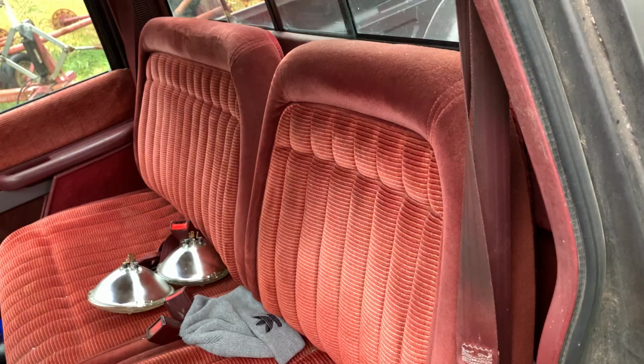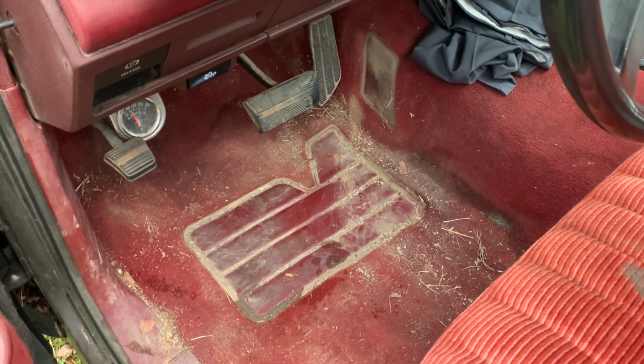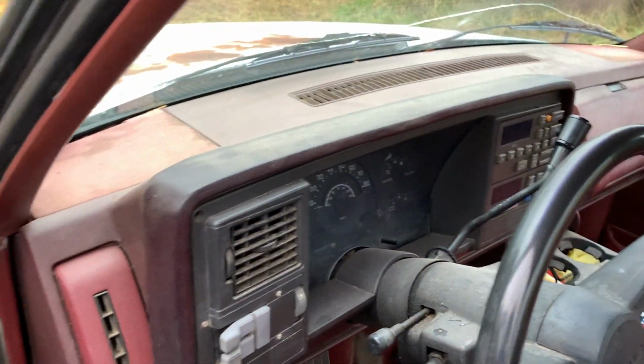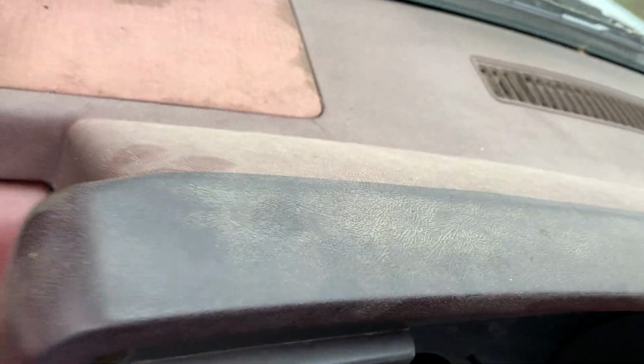Has a 60-40 split bench in it, which is in really good shape. A little bit of stain in here. You can see a little bit of the foam showing through there on the back. Sliding back glass. The carpet's really in good shape. It just needs to be cleaned. The dash is in good condition, no cracks. Speaker grills are a little stained. I don't know how I can clean those.